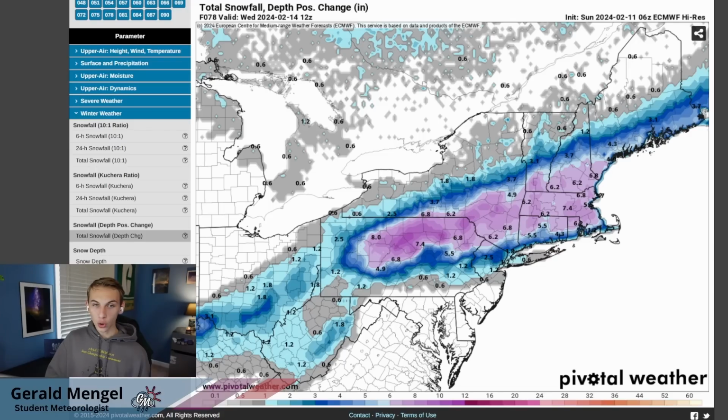Now, going into the European model, I think this is a little bit more realistic, and you'll notice these totals are bumped up a little bit more. We've got a much wider band of about half a foot to 8 inches of snow from Massachusetts into southern New Hampshire, Vermont, and into this circled corridor on your map. I think this is much more realistic, and you'll even notice some of these heavier snowfall totals getting down into northern New Jersey, into Long Island.